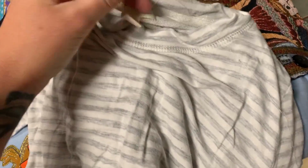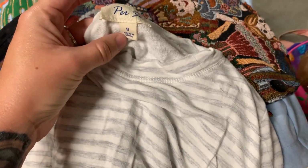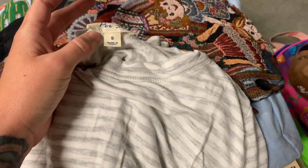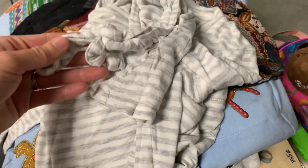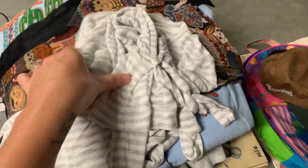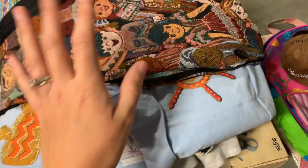Real quick, I'll just start down here because it was just one solitary item from a yard sale. It's just Perse, which is under the same umbrella as Carlisle, I believe. This is more their loungy summery line. Size small, it's a grey and white striped long sleeve top with a very fun little tie cuff detail. Probably aim for around 15 to 18 on that. Oh, and that cost $1, in case you're wondering.